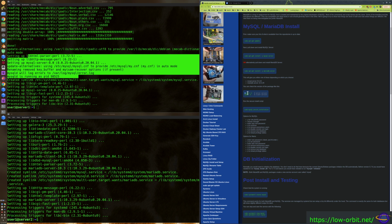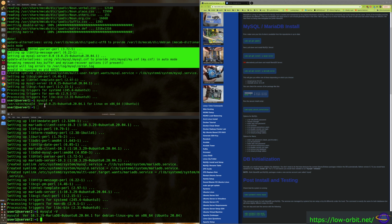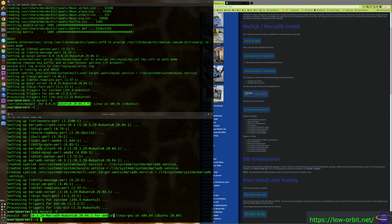So let's check the version on each one. First, let's check the server version. Paste that in here and down here. You'll notice that, as we had mentioned before, with MySQL you get 8.0.25, and it shows the build. It's built for Ubuntu and so on. And with Maria you have 10.3.29. The build was for Ubuntu x86, and so on. But this is the server version right here, 10.3.29 and 8.0.25.